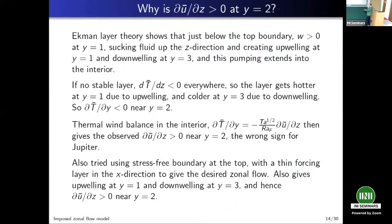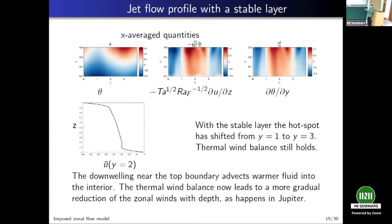So this is what we're doing here. So now we're going to actually change the dT/dz. So we've got the stably stratified layer in, and you see it turns it around completely. Now the hot bit is at y=3, and the cold bit is up here. That's because we're sucking down relatively warm fluid from the surface, from the stably stratified layer, and so that is actually much hotter now than that.